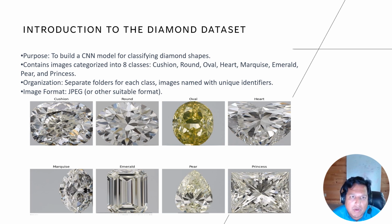The image format is JPEG. The image is a snapshot of the diverse diamond shapes the dataset comprises. This visual will give you a glimpse of the variety and depth we are working with.